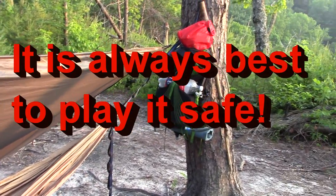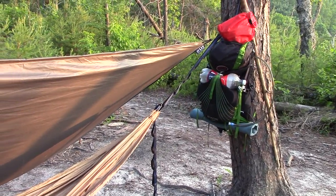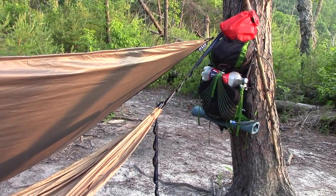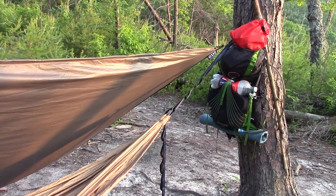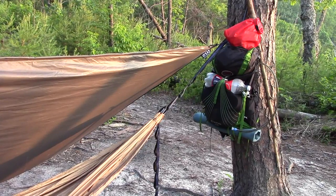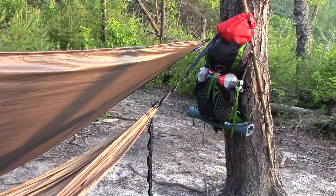That was nearly a fatal mistake, and I'm going to tell you why. I ran out of water before I got to Swifty Creek. There was nobody at Swifty Creek that I could ask if they had extra water, so I had to go all the way back to Chimney Top Road.